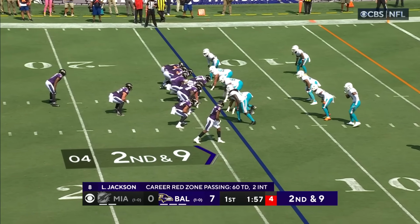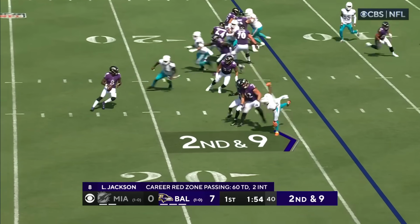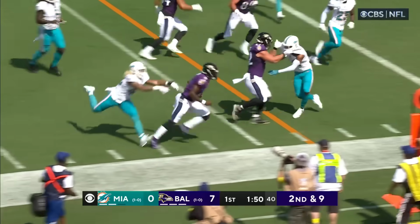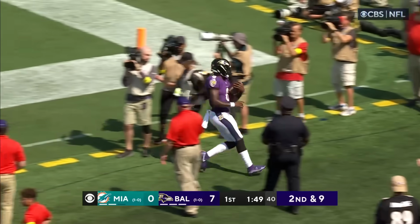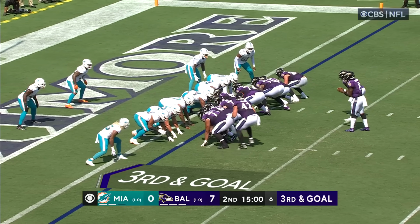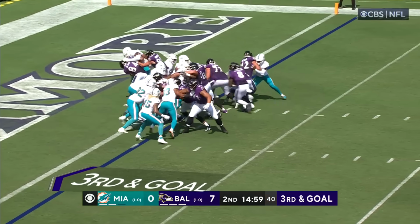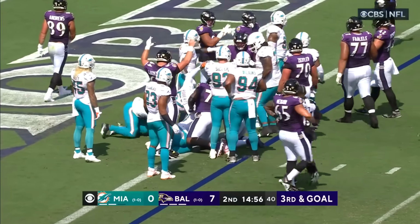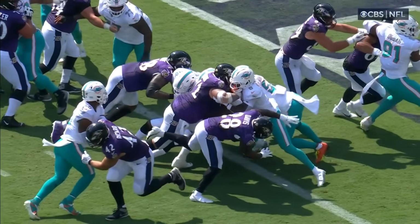Jackson 4 of 5. 2nd down 9. 14th play of the drive. Ricard a block. Here comes Jackson. Another block by Ricard. The man is all over the place. Ricard in motion. Jackson will take it himself and trying to knife his way in. Does. Touchdown, Baltimore.